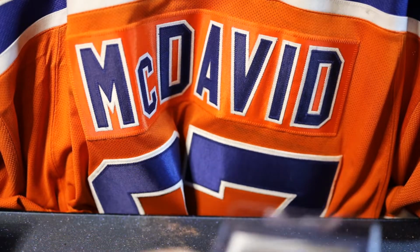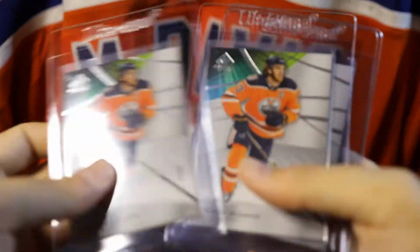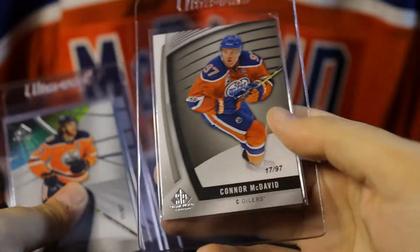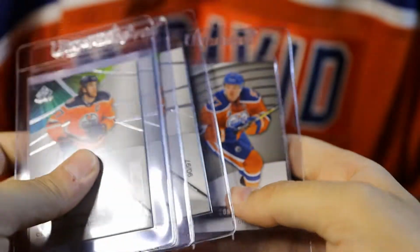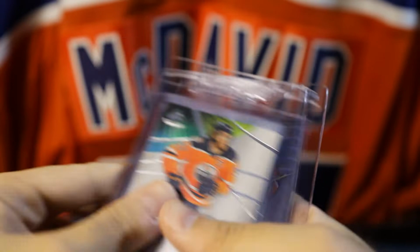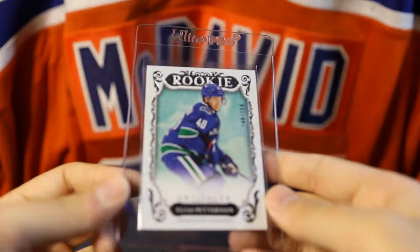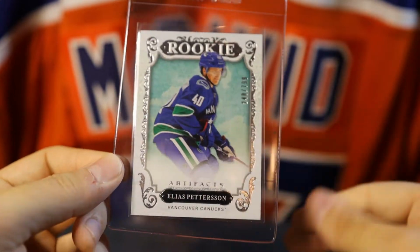Here's just like an Onslaught. I think I showed these in a video already, but yeah, I'm just buying a ton of these. Usually get them for like 30 to 40 bucks each for a card serial numbered to 97. I think it's cool, so I don't think those are bad buys. Here's a Pettersson low-end rookie that I'm going to get slabbed. Probably just keep it for my collection.